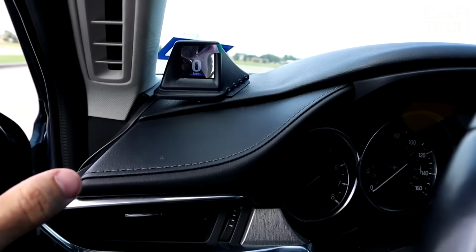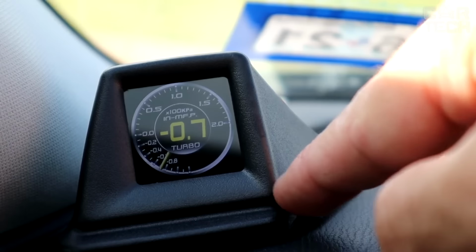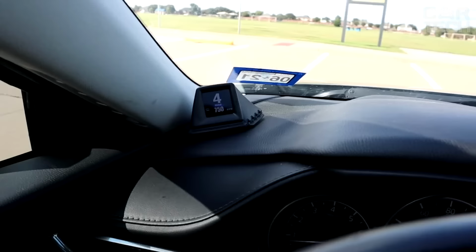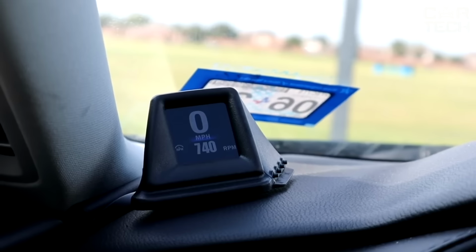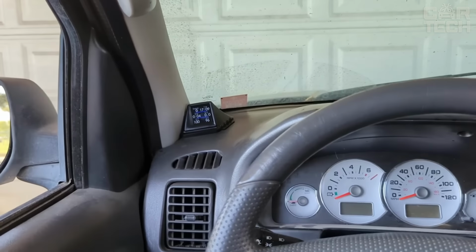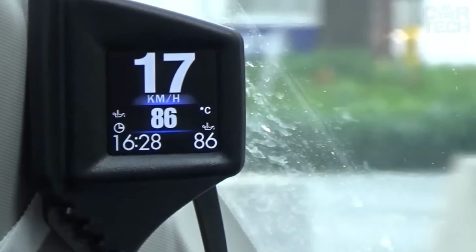There are various settings. You can see the current speed, time, engine speed, onboard voltage, coolant temperature, turbine boost pressure, travel time, fuel consumption, and residual fuel with a preliminary calculation of the remaining distance. In addition, there's a built-in GPS module that will show the latitude, longitude, and direction of travel.